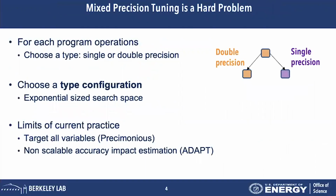Okay, so mixed precision tuning is important. Now, what is it actually? How do we do this in practice? For each of the operations of your program, you can decide between, say, two types of precision, single precision and double precision. Choosing this for each of the operations will define what we call a type configuration. So for each operation of your program, you map a type, which is single or double precision, to this operation. And what we see here is that if you make this choice for each of the operations of your program, the search space grows exponentially with the number of operations.